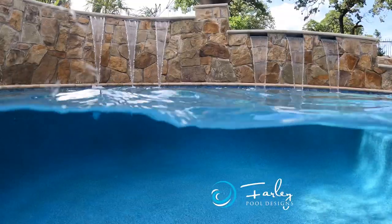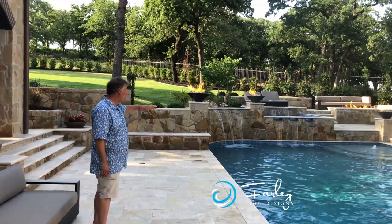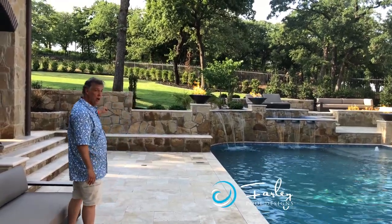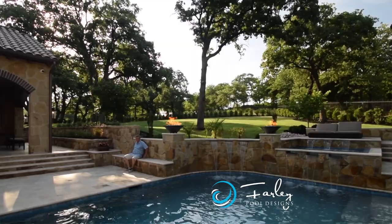We also used sheer descents on the radius wall here, where we transition from the pool area over to the seat wall area, which provides some really nice additional seating. And then we step up to the dining terrace.